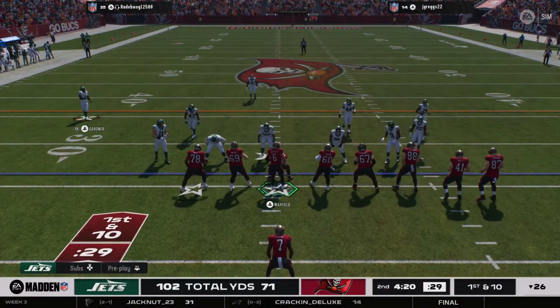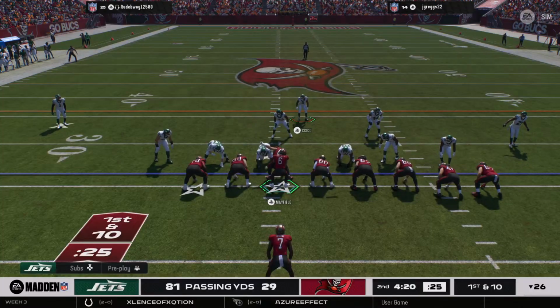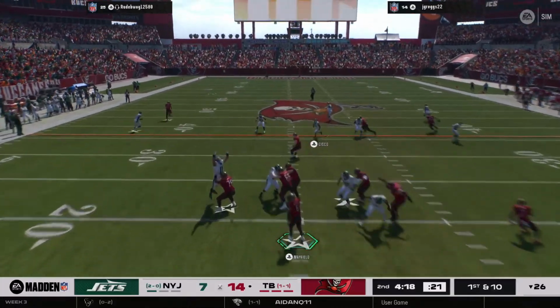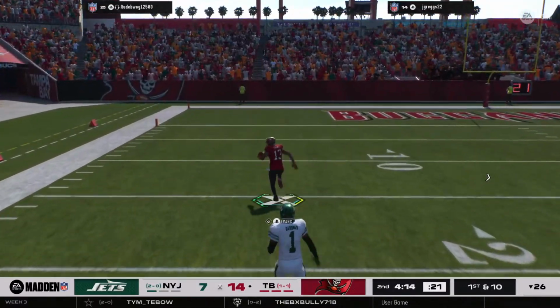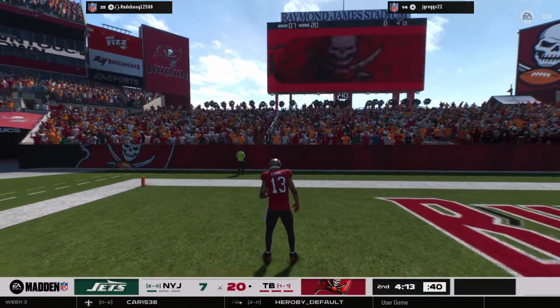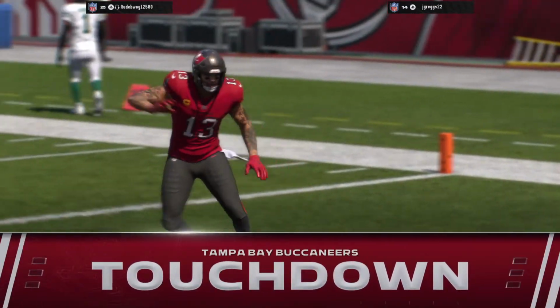Boy, some bulk in the formation on that right side here for 1st and 10. Now Mayfield going up top for Evans. He's got it. And he's going to take this one all the way. 73 yards. Touchdown, Tampa Bay.